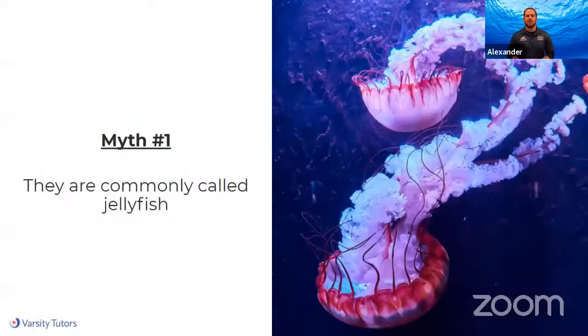Now, I know in the video we talked about jellies and jellyfish. We used those words interchangeably, and sometimes we do that as a facility so that we can help educate more people. It's a lot easier for people to come in and grasp the term jellyfish than jelly, especially in a large presentation view, and we have to get more information out that way.